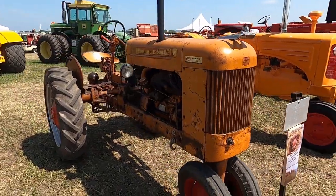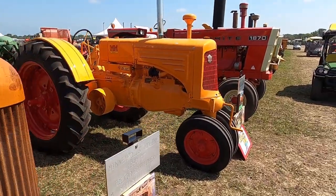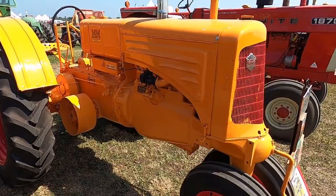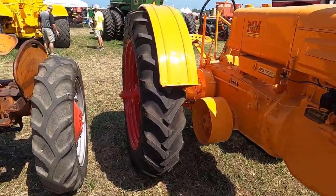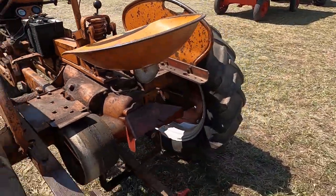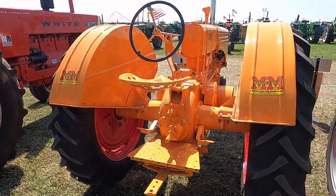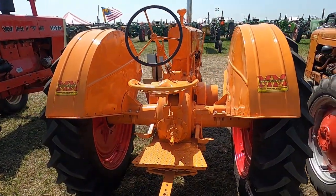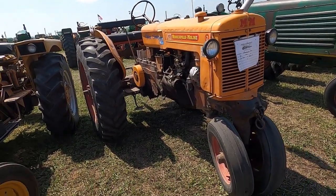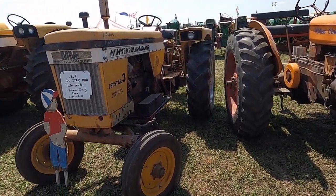They're both nice. Original Avery here, BF, Moline, and a really nice restore on this Z. Walk around the back. Looks like still belt pulley on the back of the BF, and very nice. Also, since yesterday, I've got this 50Z that's here. It was here yesterday. I just didn't see it in the display.